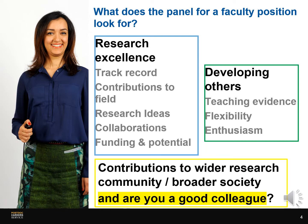You need to show you're making an impact on your field and that your future research and funding plans are coherent. You'll be speaking about the specifics of why your work is significant, not just running through a list of your publications. Second, they'll be assessing how you show you prioritize the development of others, including specifically through teaching.